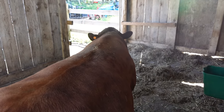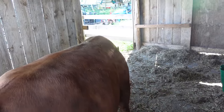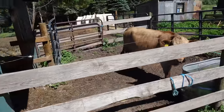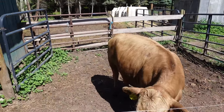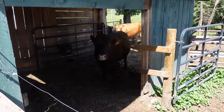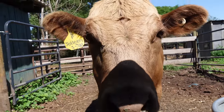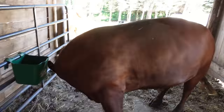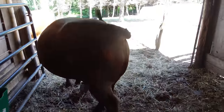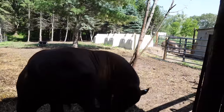But we put Mr. P in here this morning with the girls, and I saw him breed Jolene. So next spring we'll have Jolene's first calf, hopefully. President's been a good bull.